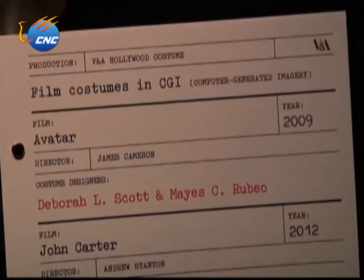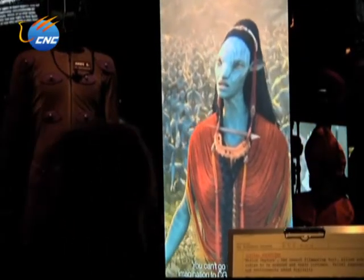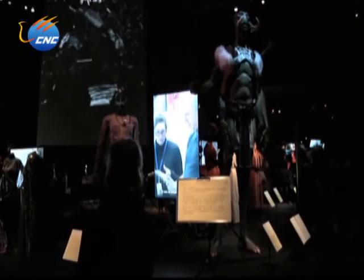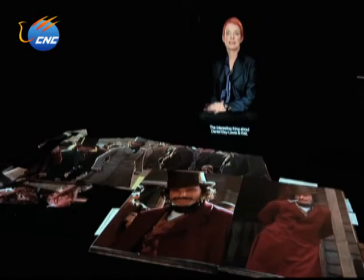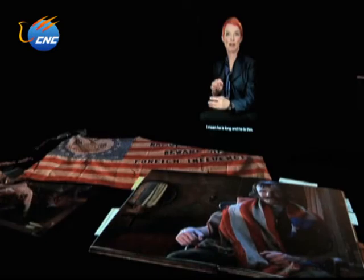The Hollywood Costume Exhibition is divided into 3 parts, which individually introduce how designers work with the creation of unique costumes, the changing of costume design by a social and technological environment, as well as the showing of the best-known costumes in cinema history.